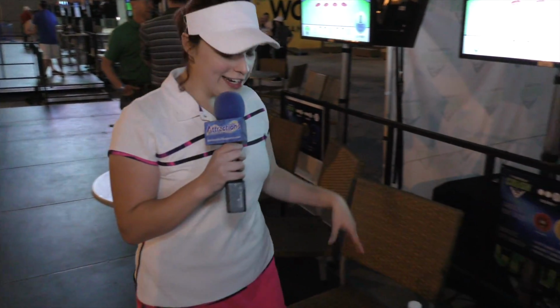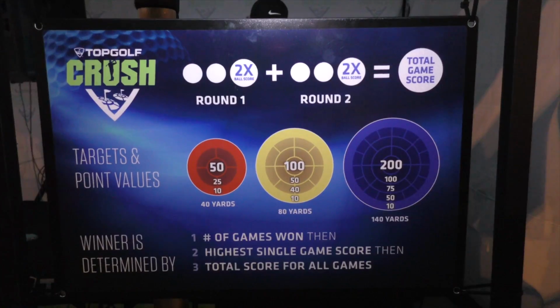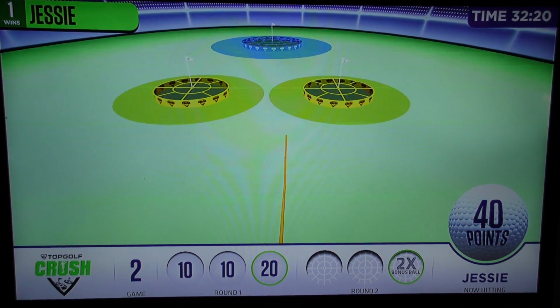So each team gets their own golf bay. So you can come back here, sit, get some water, get some beer, just saying. And when you're ready, you step on up to the green, tee it off, and it's like a game. So you want to hit it at the different targets, and each target is worth different points. What's really cool is the cameras track your exact path and will tell you exactly where you hit it and how many points you get.